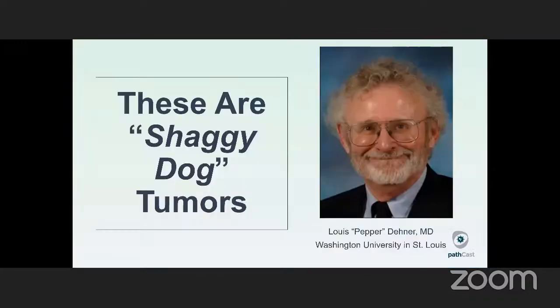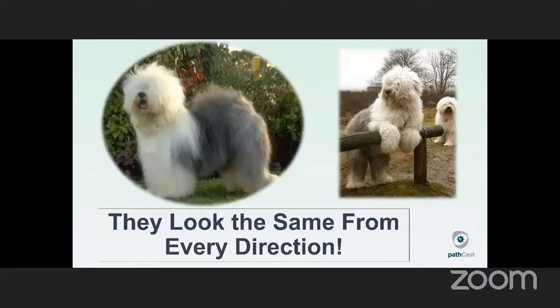It's a bit stressful. And I actually like to channel Pepper Dehner, who was a very senior surgical pathologist at Washington University, who I learned a lot about surgical pathology from. He loved to call these shaggy dog tumors. And why do we call these shaggy dog tumors? Well, because they look the same from every different direction. Every way you look at them, they look like the same kind of amorphous blob.